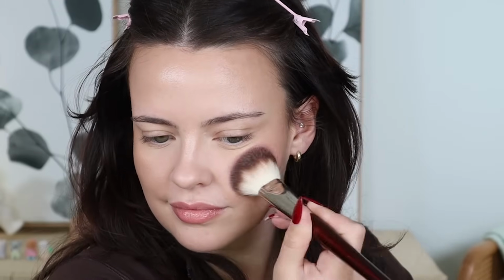I want to use the shade Pink today. I had a huge pink phase earlier in the year and I feel like I've kind of let that go. I loved when I had red hair. Pink looked just so good with it. It looked like a little Valentine's Day thing every day. I loved it. But I'm going to use pink with the BK Beauty 107 brush.